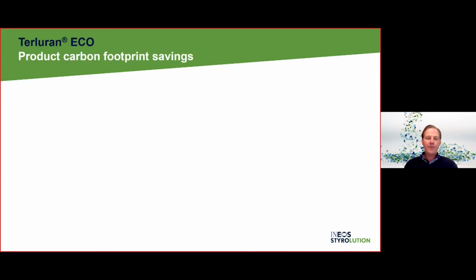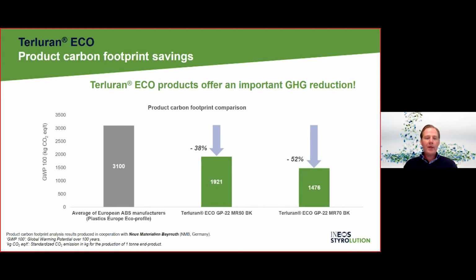Last but not least, I would like to introduce our study about the greenhouse gas footprint of Terluran ECO. And here we can show that we can save nearly 40 and 50% respectively with MR50 and MR70 compared to an EMEA ABS industry standard published by Plastics Europe. This shows that we are able to be part of the circular economy, and that we can save both raw materials and energy at the same time. And we as INEOS Styrolution can contribute to this circular economy.